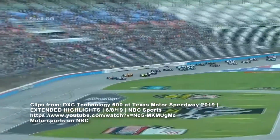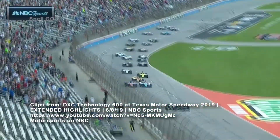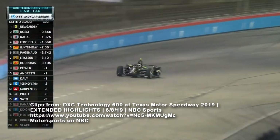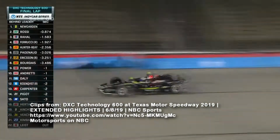Race 9 of the 2019 NTT IndyCar Series took us to Texas Motor Speedway. Before that, Max Chilton announced that he will not be running the ovals anymore. Connor Daly would replace him for this race. As the race went on, we saw another exciting race at Texas Motor Speedway.